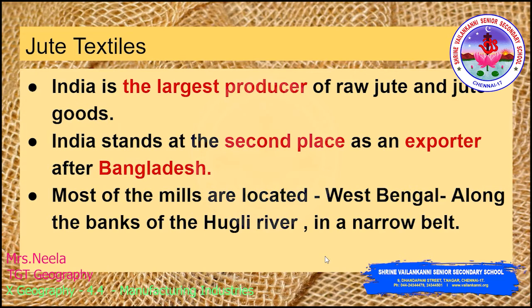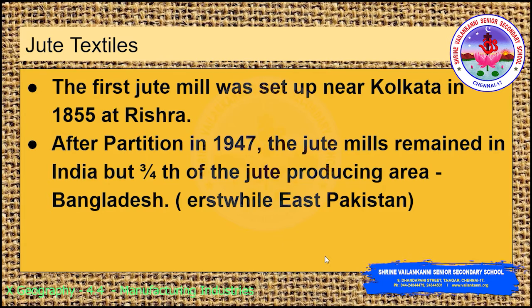The jute textiles. India is the largest producer of raw jute and jute goods, and it stands at the second place as an exporter after Bangladesh. Most of the jute mills are located in West Bengal along the banks of the Hugli river in a narrow belt. The first jute mill was set up near Kolkata in 1855 at Rishra.